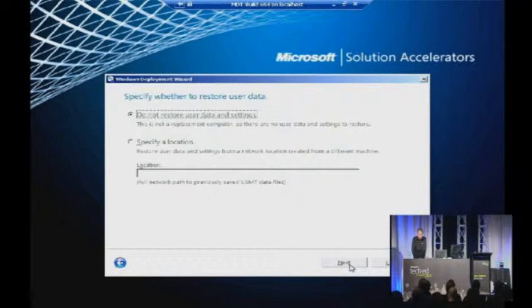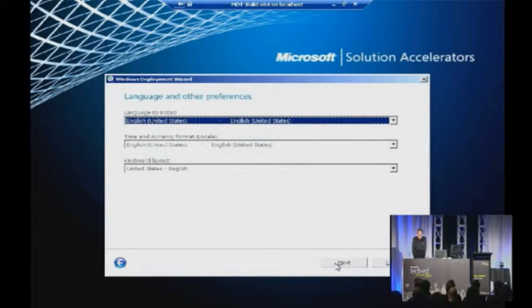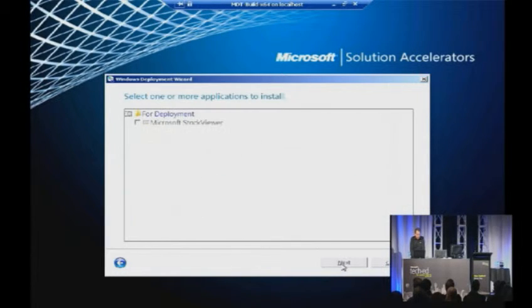So we'll say that there's no user data to restore. There's our additional language pack. So if we want Japanese in that, we can check it off there. We can specify the language, time zone, and keyboard layouts as the defaults. They really don't matter too much in the reference image because you can also specify these settings when deploying the image. So those end up actually overriding whatever you specify here. Doesn't really matter, so we'll click Next. Time zone, I'm kind of partial to Pacific time.